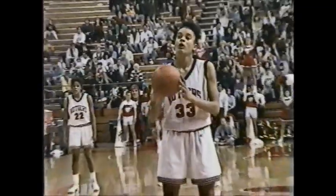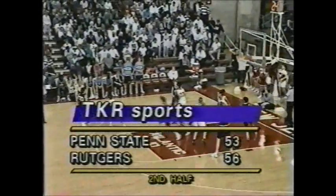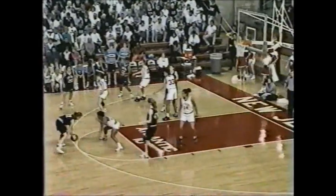Hanson, 18 points today. Also 8 rebounds and 2 blocks. She's an All-American candidate herself. Hits the second. Now at this point, Penn State's down by 3 points, but they just need 2 shots right now because there's still time on the clock. They'll get another possession at it. Penn State by 3, 56-53, 1 minute left in the game.